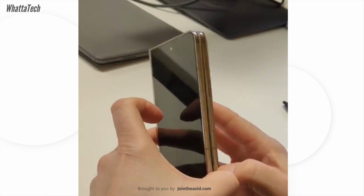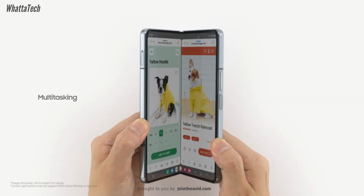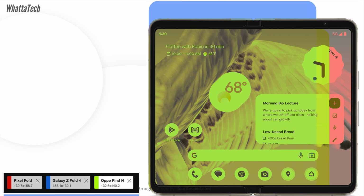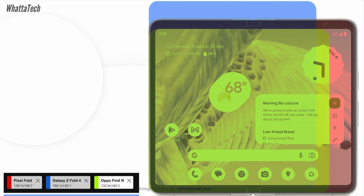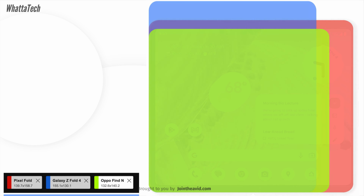But the Google Pixel Fold is going to be quite a bit wider of a device, so when you unfold it, it will be more of a landscape phone than a portrait one like the Z Fold 4. If you look at the overall size, it is kind of sitting in between the Galaxy Z Fold 4 and the Oppo Find N2 Fold. It's bigger than the Oppo Find N2 Fold, but it's also wider than the Galaxy Z Fold 4, but not as tall.